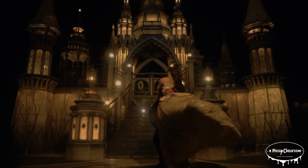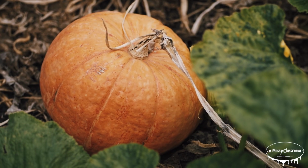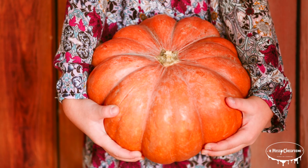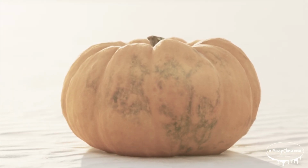The fairy tale pumpkin looks like Cinderella's carriage. It has a soft brownish orange color. Its rich, sweet flavor makes it great for cooking, especially for making purees or pies. It's also very popular as a decorative pumpkin due to its unusual color and shape.